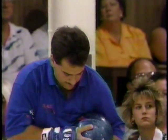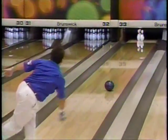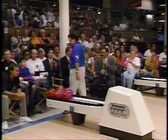Now, Earl, from what I heard from the players all week long, early in the morning rounds, the lanes were tougher. Why was that? Well, just what we're seeing right now. The oil is still too fresh in the head area. The ball wants to skid. If they give it a little room, it skids too far. If they go more direct, the ball wants to hook early.